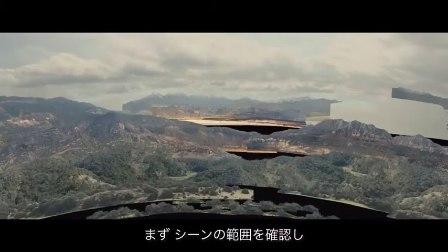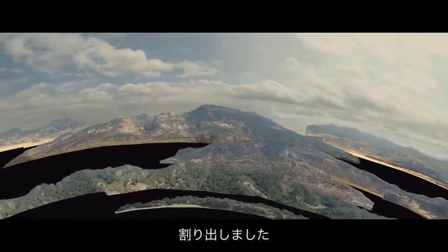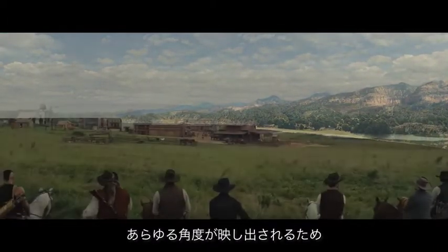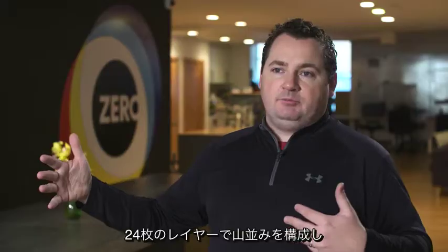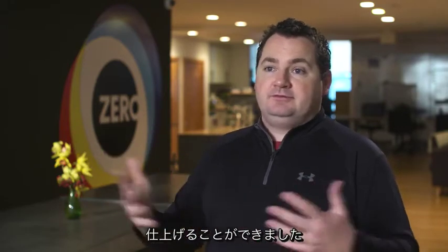Where we had to start was to look at the scope of the shots and figure out which directions we do see and which directions we don't. There are so many big sweeping crane moves that the mountains had to be placed as if they were there in geography, whether they're 2D planes or full 3D mountains, they had to be properly populated. We had, I think, 24 different layers of depth of mountains. They were matte paintings and photos blended together that we could do full flyovers of, and for the most part it was all in NUKE.